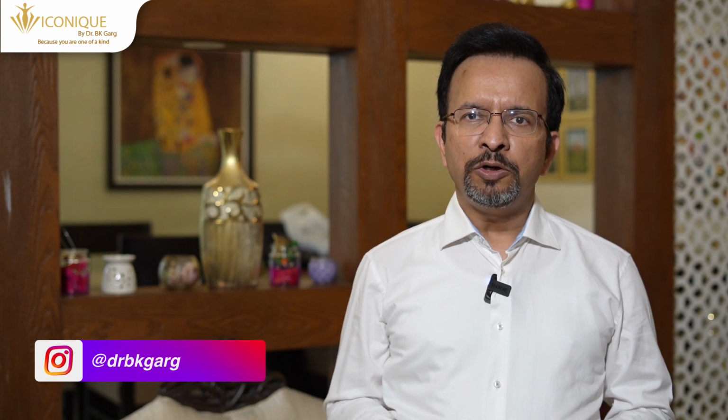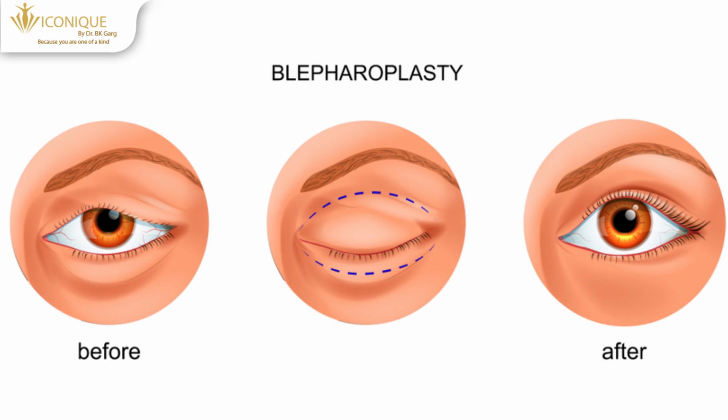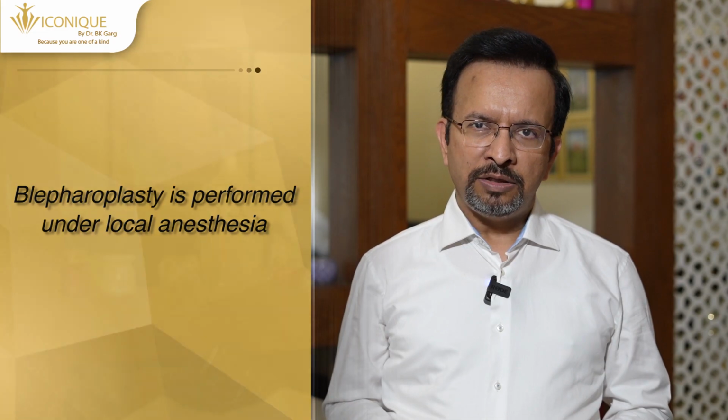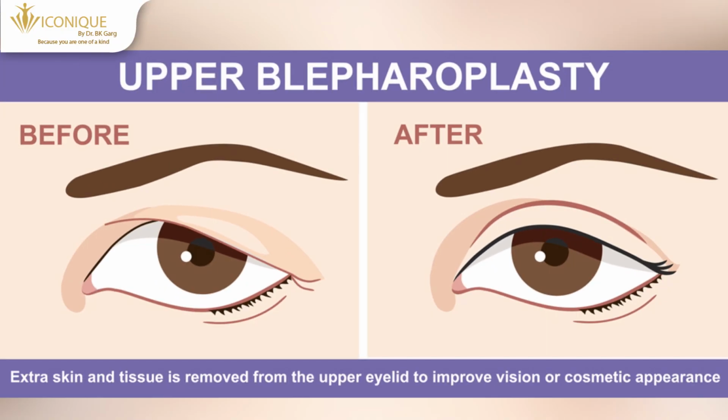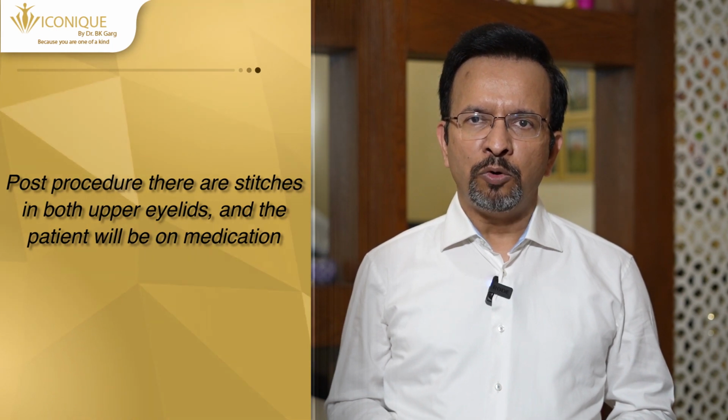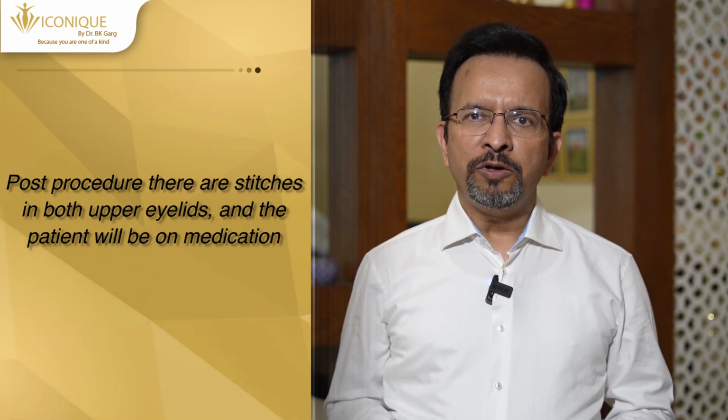In such a case we do a procedure called blepharoplasty. In blepharoplasty surgery we remove skin and excess fat from the upper eyelid, which improves its appearance. Commonly this procedure is performed under local anesthesia, so this can be a walk-in and walk-out procedure. Post procedure you will have stitches in both upper eyelids and you will be on medication.